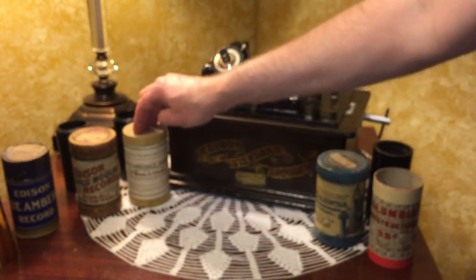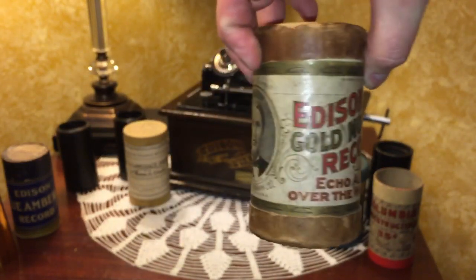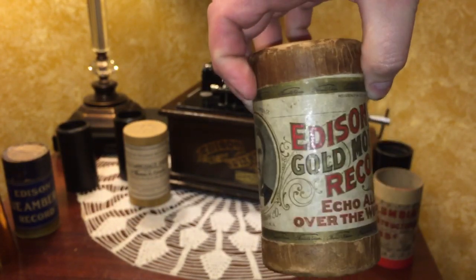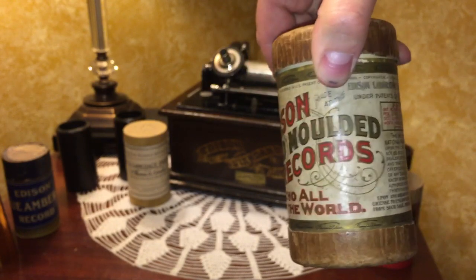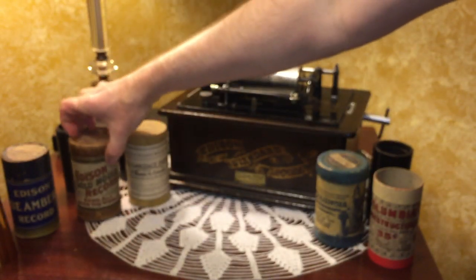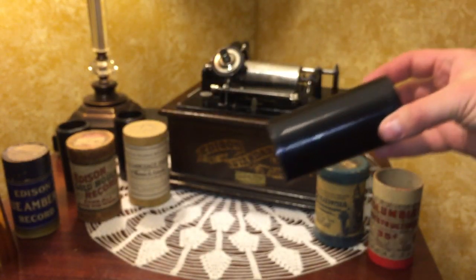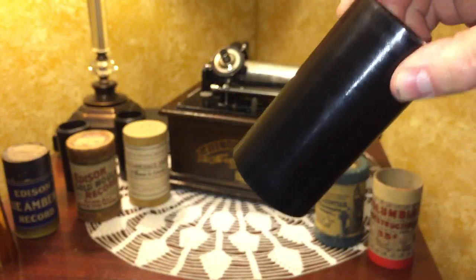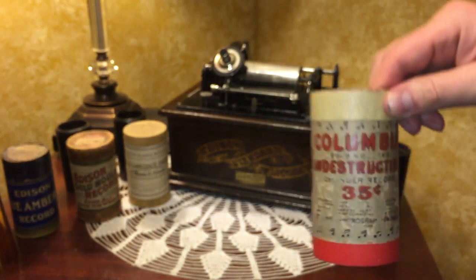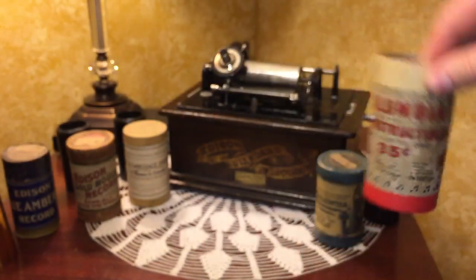So you see that here, you see the Edison gold molded records here, and this was a process that you can learn about online and how they pressed or stamped or molded these records into being in a mass production setting. So again, these are 2 minute cylinders, and this is what's called an indestructible cylinder. It is not made of wax, it's made of some other harder material. This is what the cover of that case looks like that it came in, a little sleeve.